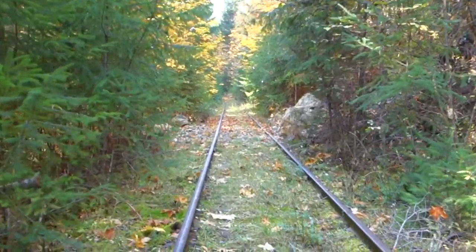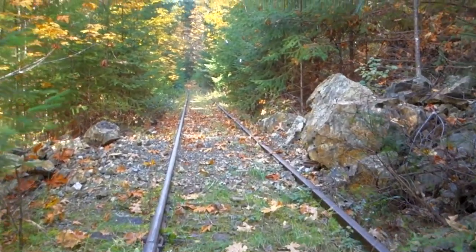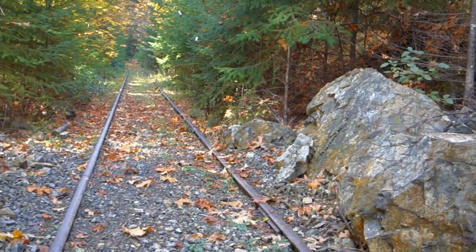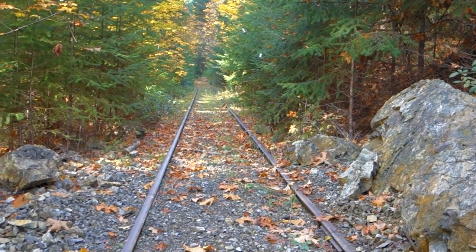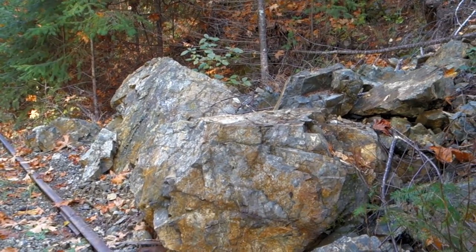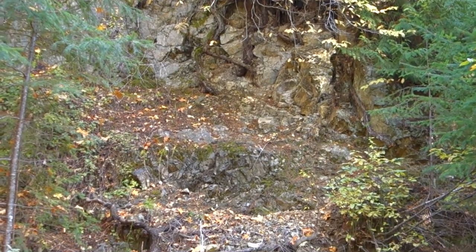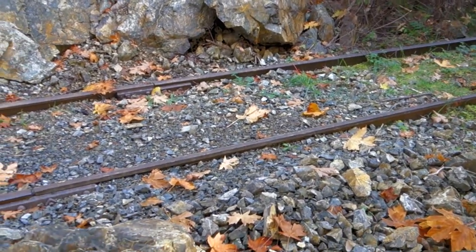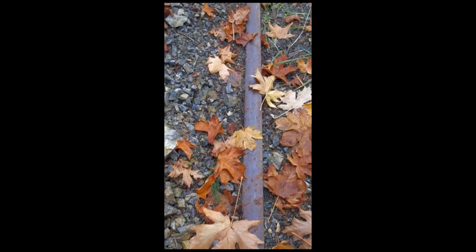And here's the rock slide that was cleared sometime in the last 17 months. I'm really thankful for this. It wasn't easy to do because there was a really large rock here and they would have had to have broken it apart. So lots of work by people who know what they're doing. Thank you very much. So the rocks and debris right up to the rail. The rail wasn't broken.